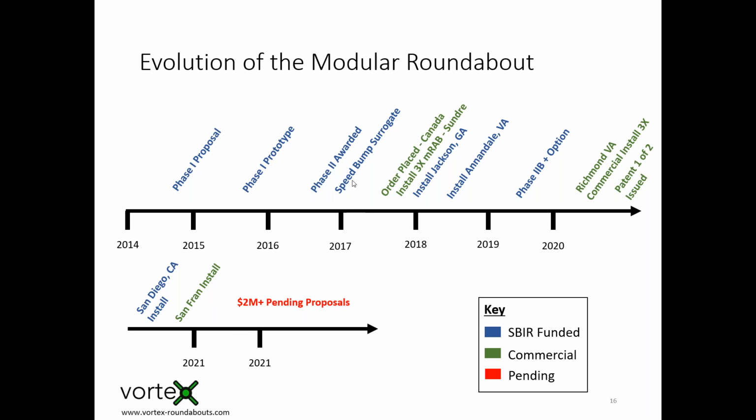And then in between our surrogate and our first installation for the SBIR, we actually got our first commercial order. That was for Canada, and they had special reasons for why they wanted to do that, even ahead of it ever being tested in the field before. And then shortly thereafter, we went to install in Jackson, Georgia. That was our first SBIR-related installation. That was the demonstrator, and then we did a follow-up in Annandale, mid-2018.